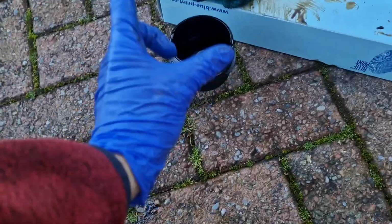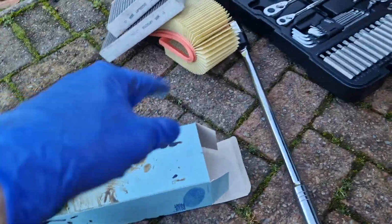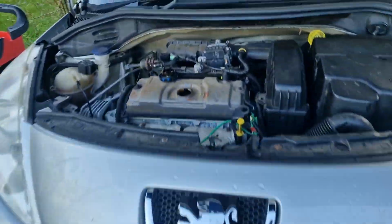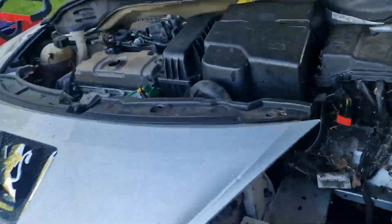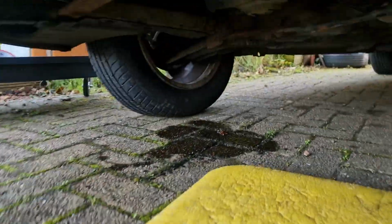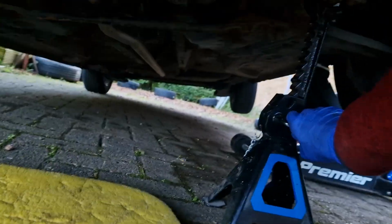So yeah, this can go back on once the new ring's on. Put the new filter back in, screw it up, then put the sump plug back in, tighten the sump plug up, and then pour the new oil in, and we'll be good to go. Okay, so the oil filter is back on nice and tight. Sump plug and spillage is all good to go.